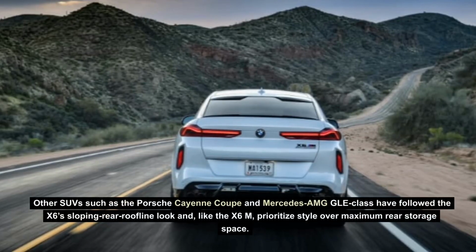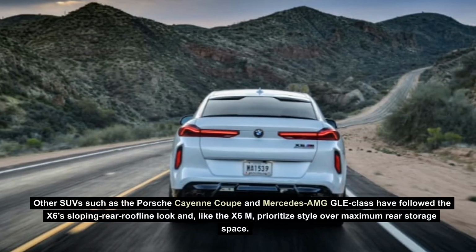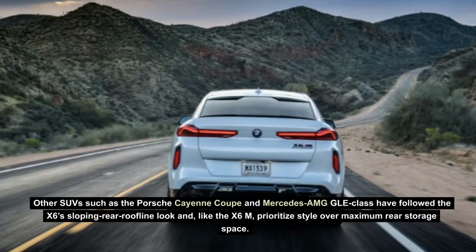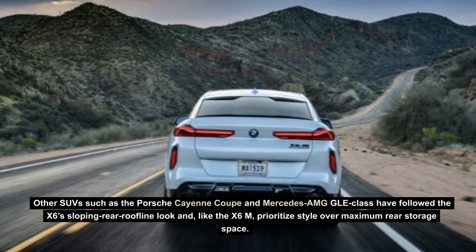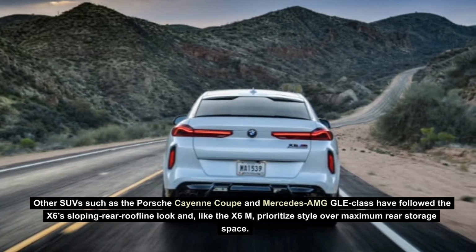Other SUVs such as the Porsche Cayenne Coupe and Mercedes-AMG GLE Coupe have followed the X6's sloping rear roofline look and, like the X6M, prioritize style over maximum rear storage space.